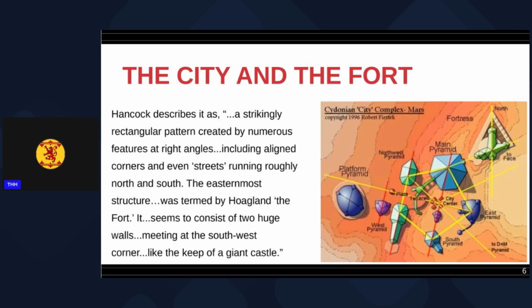Hancock describes it as, quote, a strikingly rectangular pattern created by numerous features at right angles, including the aligned corners and even streets running roughly north and south. The easternmost structure was termed by Hoagland the fort. It seems to consist of 2 huge walls meeting at the southwest corner like the keep of a giant castle.